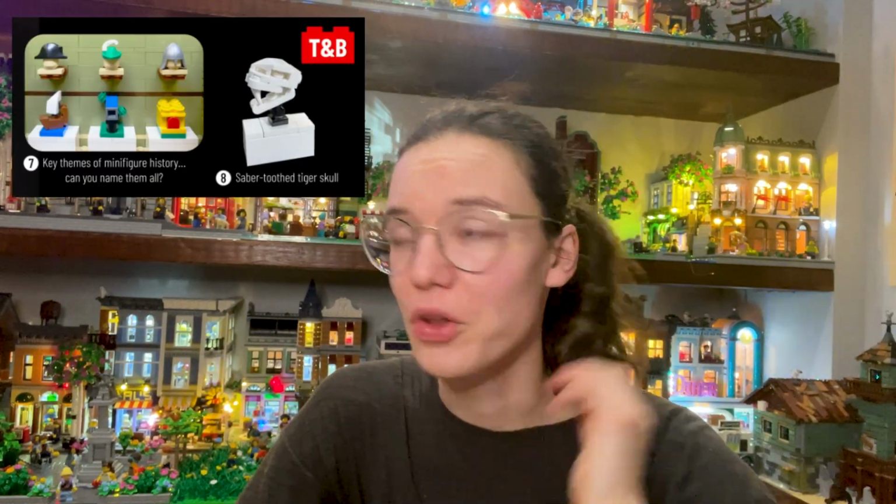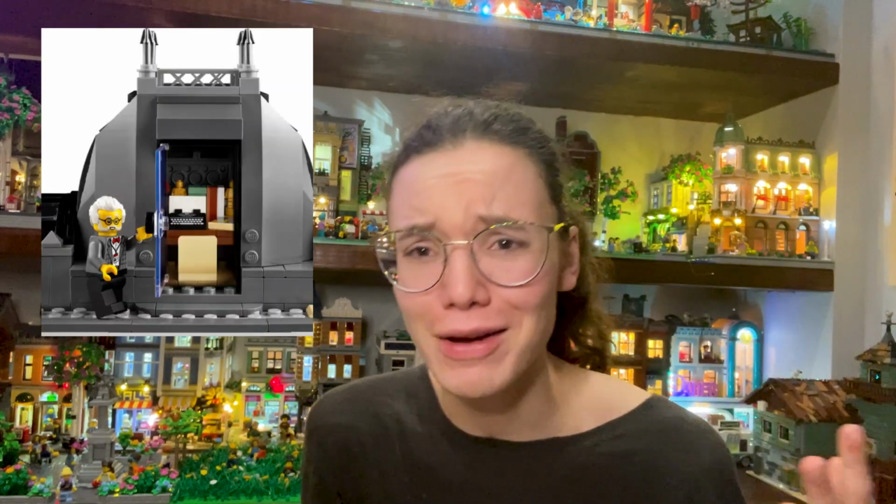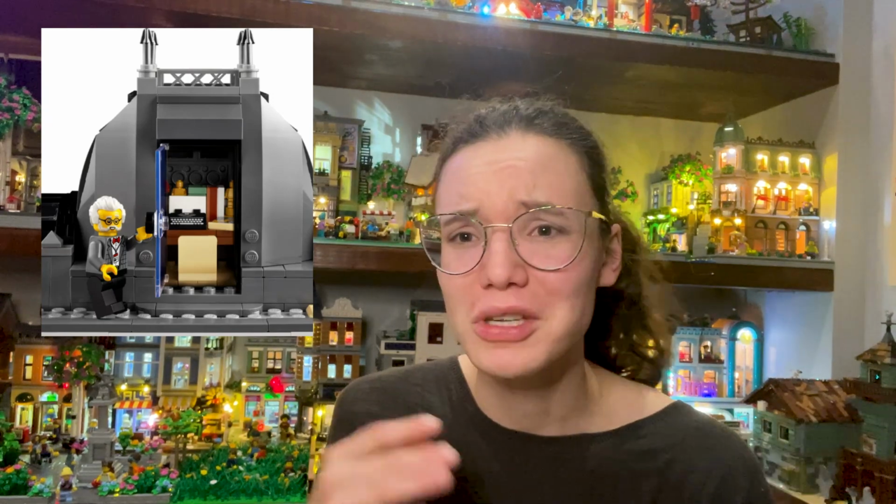I really like all the nods to old sets. I think it's awesome that they've even used the roof. I'm really glad that we're not getting just another flat roof. It's another sort of half domed contraption. I'm really excited to see the pillars used. I just really like it. I think it's gonna look amazing in my city.